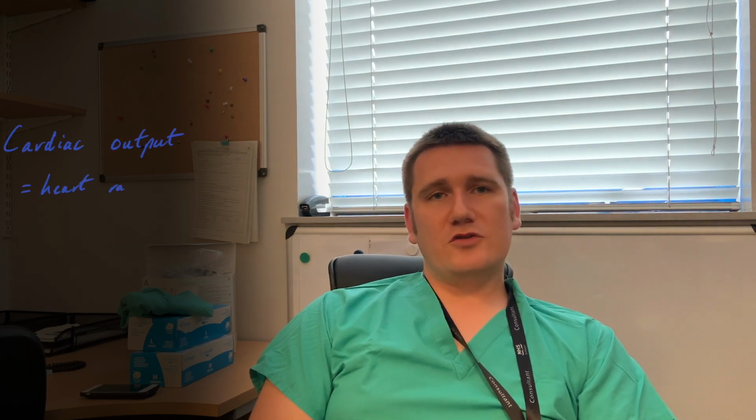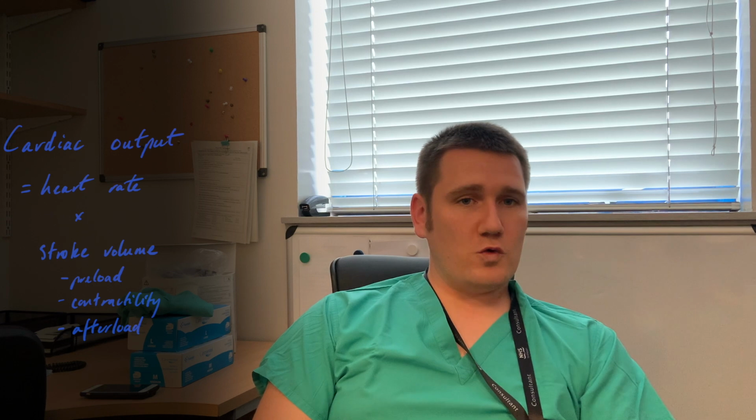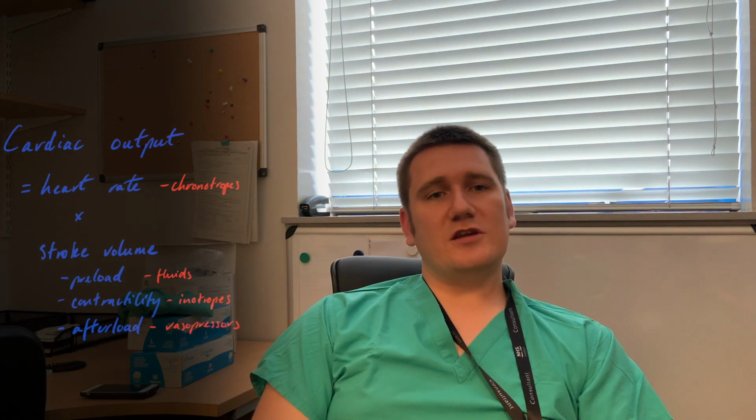Pharmacological cardiovascular support is not only used in increasing blood pressure or cardiac output, but can also be used to decrease both of those. When we aim to increase cardiac output, that can be done by use of vasopressors, an agent which increases vascular tone, inotropes, an agent which increases the contractility of the heart, or chronotropes, an agent which increases the rate at which the heart contracts.